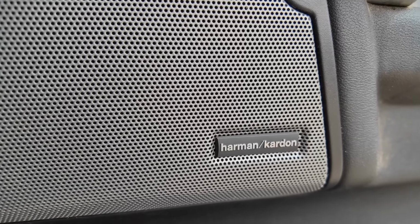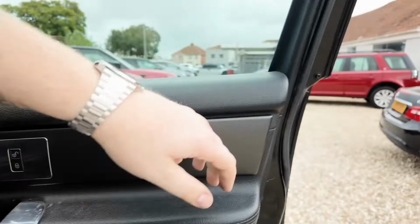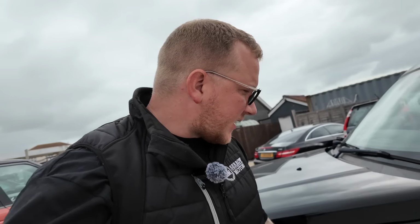Should we have a look under the bonnet and we'll see what the condition of the oil and coolant looks like, and might tell us something. Who knows? Handle was over on the passenger side by the looks of it. We do also have Harman Kardon sound system as well, so for a commercial vehicle, it's very nice indeed, isn't it?